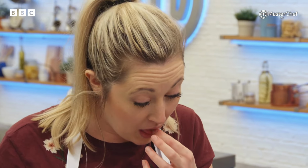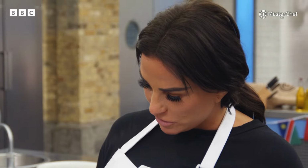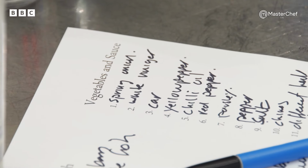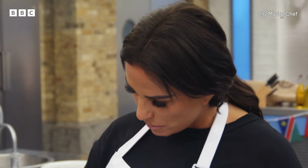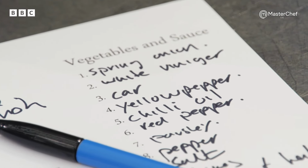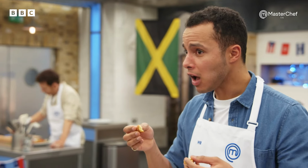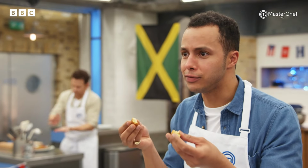It's so vinegary. If you look at Katie's list, how she describes the dumplings, she thinks there's breadcrumbs on it, fine breadcrumbs. Of course, there's not. It's my interpretation of what I think I can taste. Why have I put car? What the hell have I written car down for? I almost feel like I'm a caveman and I've just come out into the open. I'm just sort of sampling new foods.